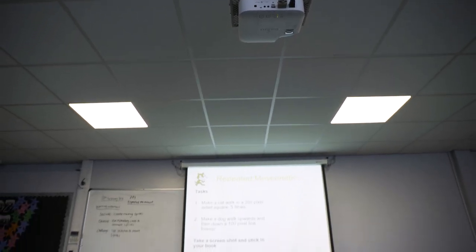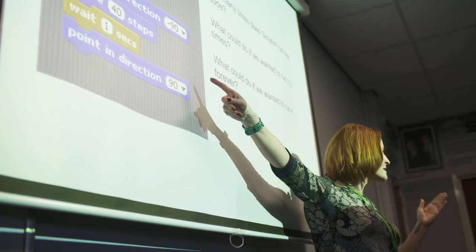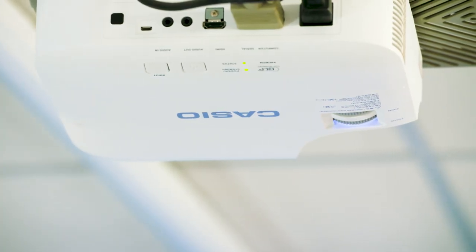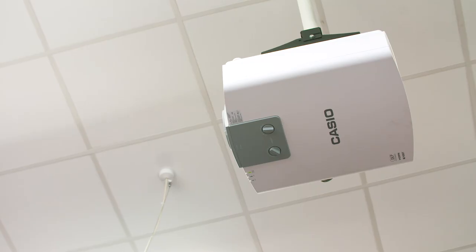What we've now done is started to install Casio in the classroom. So we have 25 lamp-free projectors in classrooms now. The projectors are much better because they're instant. In the previous projectors with the lamps, if they would go, and as a teacher myself, if they go in the middle of a lesson, it's not very helpful. So these are much more efficient.